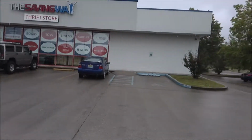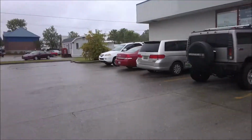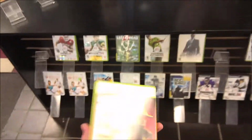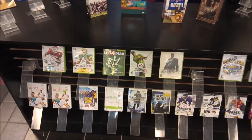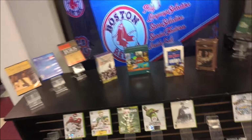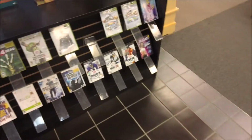Next off, we're at the Savings Way thrift store. And there are a couple of these in the Huntsville area, North Alabama area, and they're always fun to go to. This store had a bunch of games, a bunch of sports games and other stuff that I really don't want. But I did pick up this copy of Lego Indiana Jones and Kung Fu Panda, a combo pack for the Xbox 360, mainly because the case was in really, really nice condition, and I kind of want the cases that are that good for my games. So that's why I picked it up. I could have picked up some other stuff, but I was just like, no, I don't want to do that.